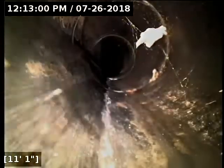If at some point we get a lot of junk and debris in the line, we'll drain it out completely. Unless that happens, we're going to keep the water running here.